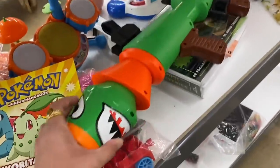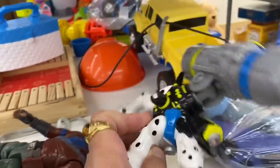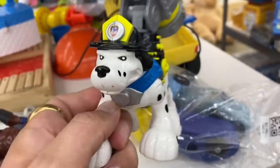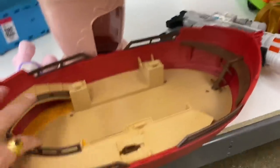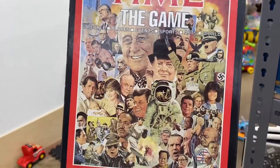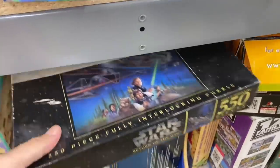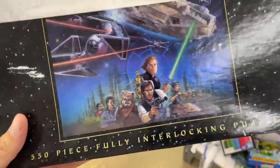Well, look at this monster. We got a Pokemon Junior Handbook. We got, I don't know what that is. Is that Rescue Heroes, maybe? It might be. Look at this. I guess that's maybe Noah's Ark. Look at this, Time the Game. It's got Adolf Hitler on it. Oh, look at that, 1983. That is old. More than 8,000 questions. And we got this Star Wars Return of the Jedi 550-piece fully interlocking puzzle.